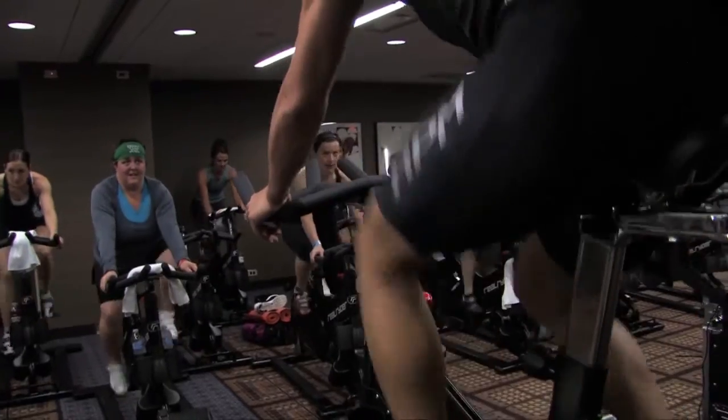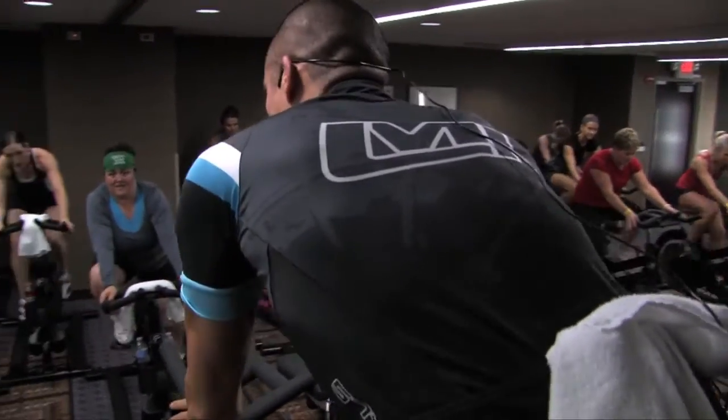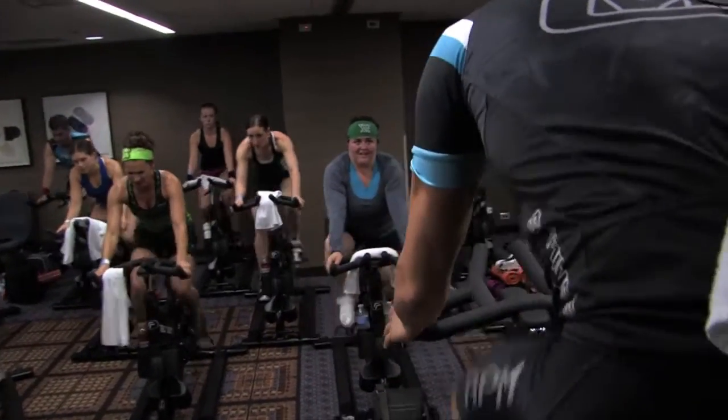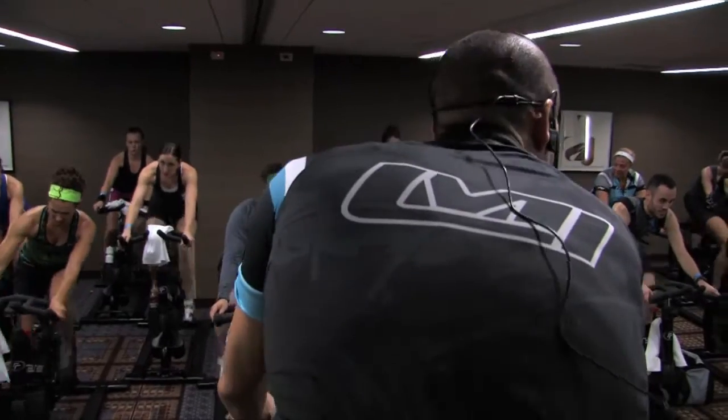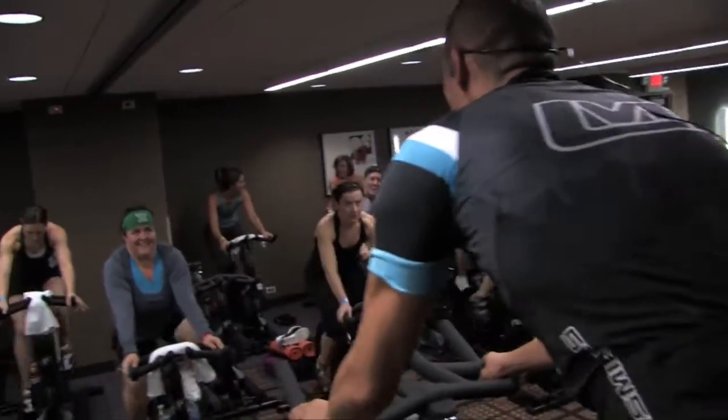Let's feel those bikes. Let's veer right now, veer right. Engage, look when you veer. Straighten up. Veer left. Not bad, right? Come back to center. Don't worry, you're not going to fall off the bike.